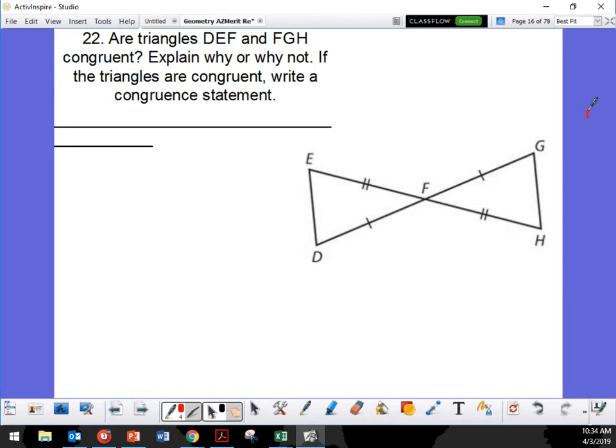Okay, right here. Everyone's staring at this, looking at it. There is enough information to say that they are congruent. I'm telling you now, there is. Now, can someone tell me what is missing that I need to add? There is enough information here. What is missing from this that needs to be marked?